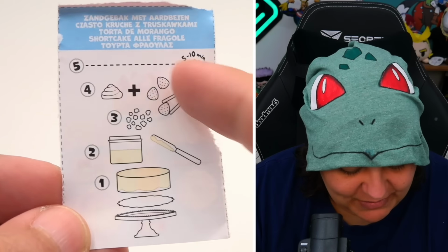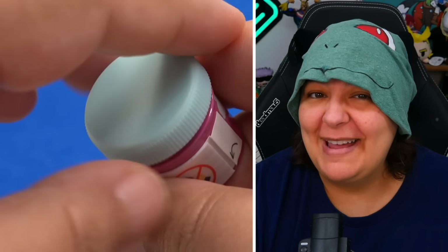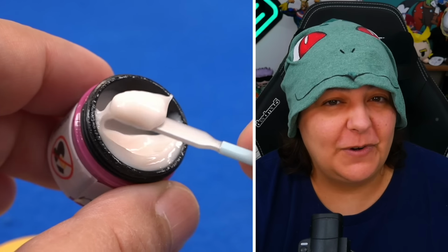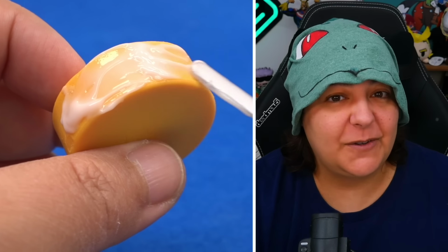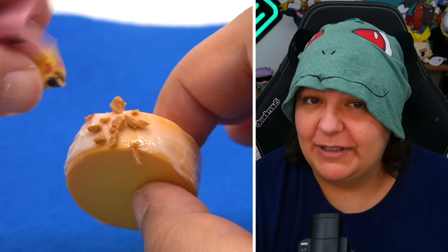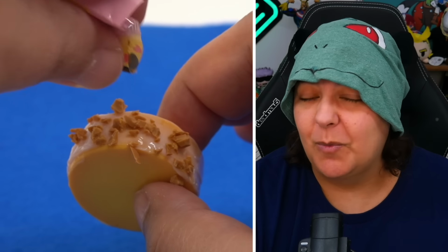Aha! And as you can see from the instructions here, it is pretty clear and straightforward. So let's go ahead and get started. What I'm going to do first is take our spreadable cream and do it around the sides first and then put our crumble. This is going to make it easier for me to hold it from the top and bottom so that I can just spread the crumble more efficiently.